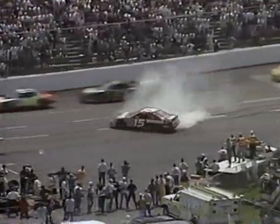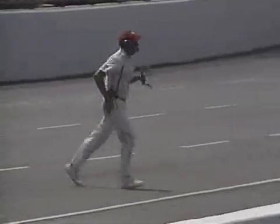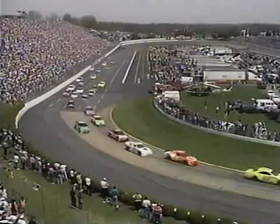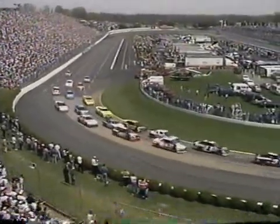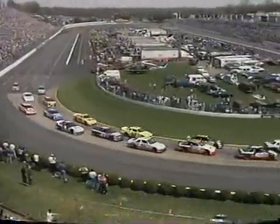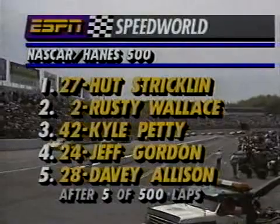And I think that tire situation you were talking about, Benny, it takes a while to get them heated up, and that could have maybe contributed to it. Caution flag is out. The caution flag does wave. There's some debris on the racetrack someplace. There it is. Piece of metal on the racetrack. First caution of the day will eliminate the nice lead that Hut Strickland had built up over Rusty Wallace, Kyle Petty, Jeff Gordon, and Davey Allison. We're in the early going, and we'll be right back.